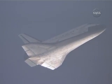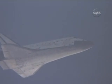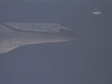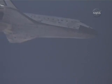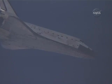Pilot Jim Dutton now taking over controls of the shuttle for a moment. And that call from Capcom Rick Sturckow indicates the shuttle has 180 degrees to go in its turn around toward runway 33. All continuing to look good on board Discovery as it makes its way home. 68 miles to go. Currently 3 miles in altitude and traveling 420 miles per hour.